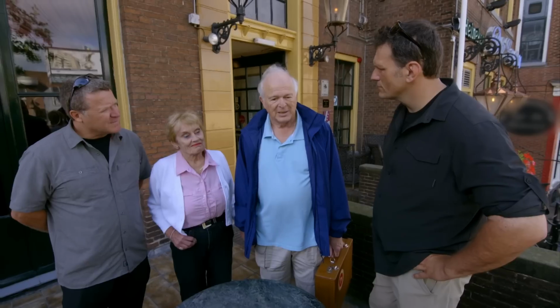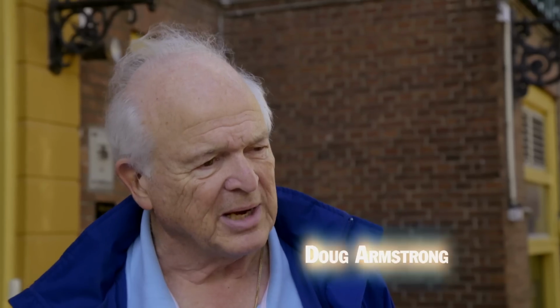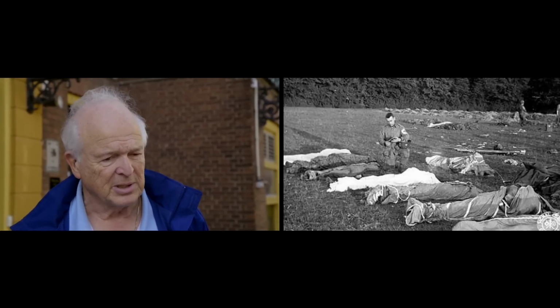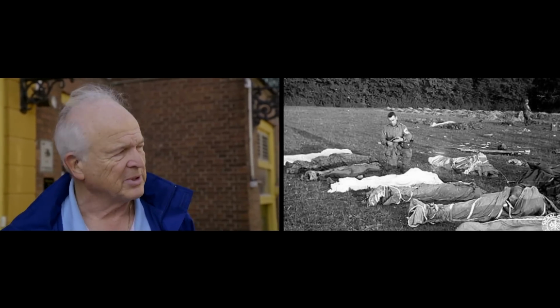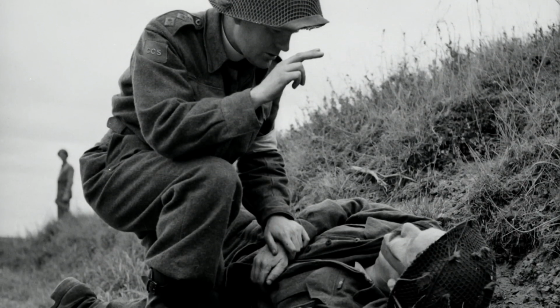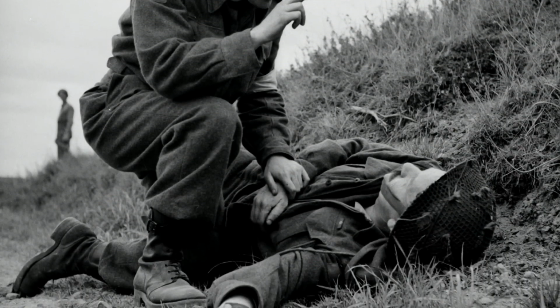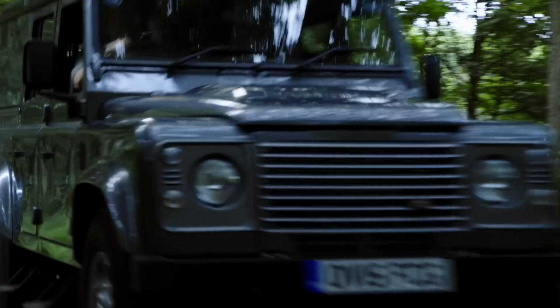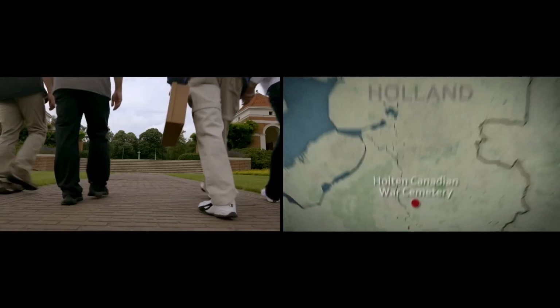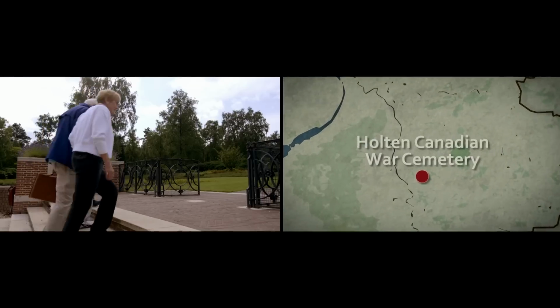He mentioned the fact that it was part of his task to identify some of the dying and also the dead on the Canadian side, and that was a difficult task for him. It's heart-wrenching to hear what chaplains like Frank Armstrong had to experience on the front lines. We think the most appropriate place to take Doug and Mary is 100 kilometers south of Groningen to the Holten Canadian War Cemetery.